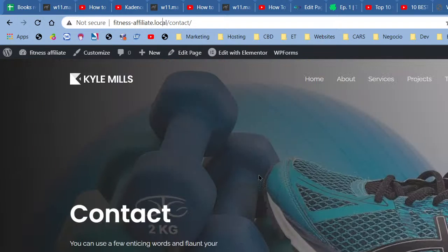And the reason why we're not going to do anything to the contact page is because when the website is finished, what I like to do is go through the entire website and get a common theme across the entire website, right? So let's look at the about page.